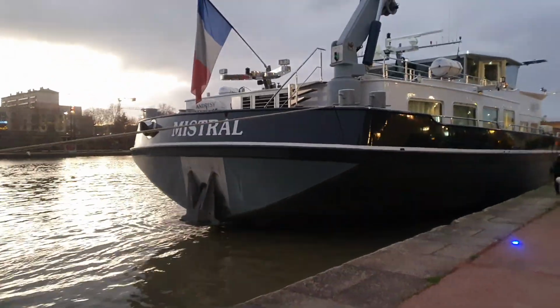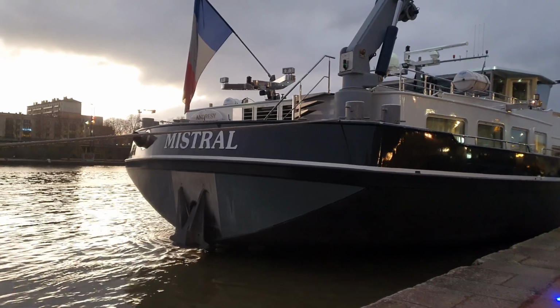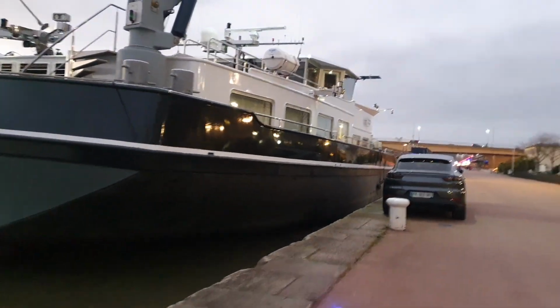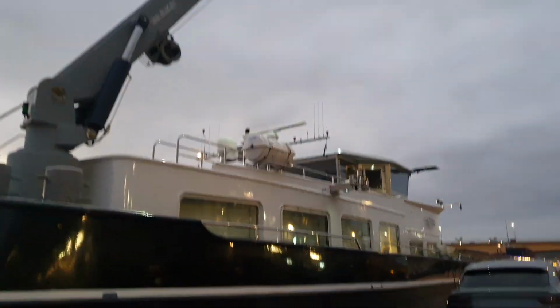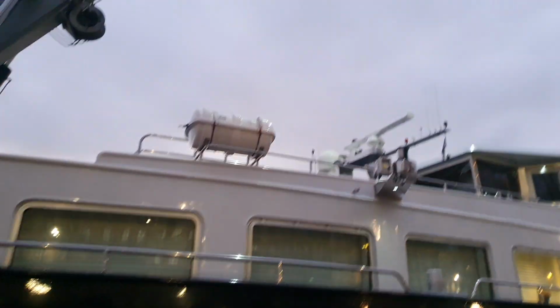The Mistral NRC, registration number 0610585. That's it. Mistral is half loaded. It's got the containers, the container ship, as you can see right there. Very nice ship, very clean, newly repainted. Very nice, the winch to lower the car of the captain.